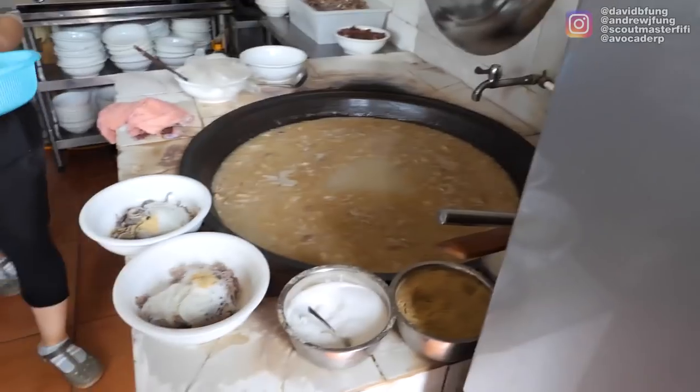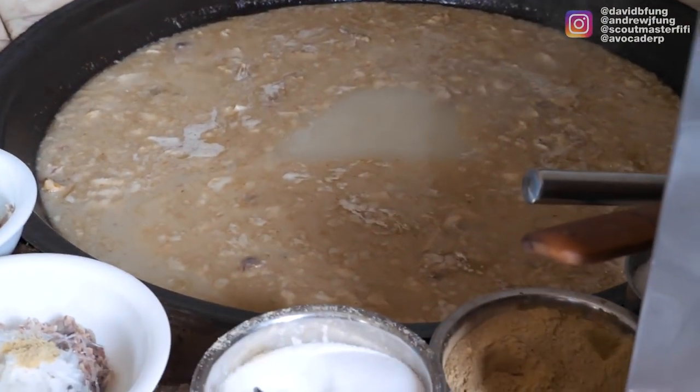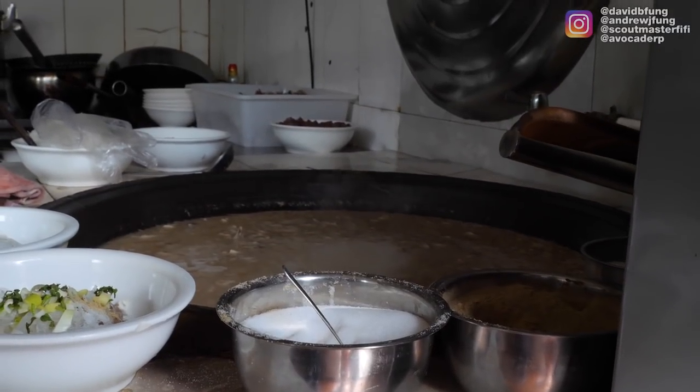We're gonna try some lamb soup. Chinese people swear by lamb soup because in the summer, you eat this and you sweat all the heat out, and in the winter, it keeps you warm. How would you do a lamb soup commercial? What would it be like? Mmm, 真好喝. So delish.